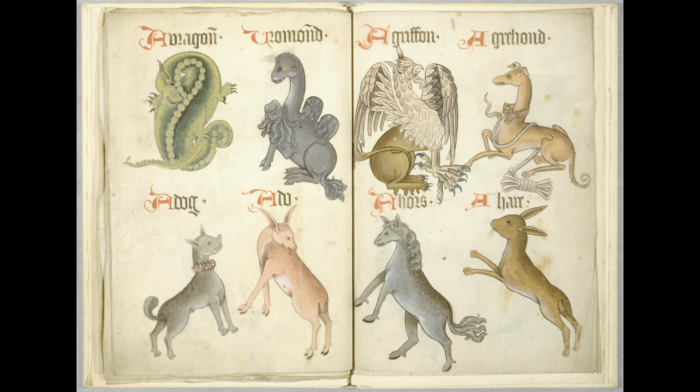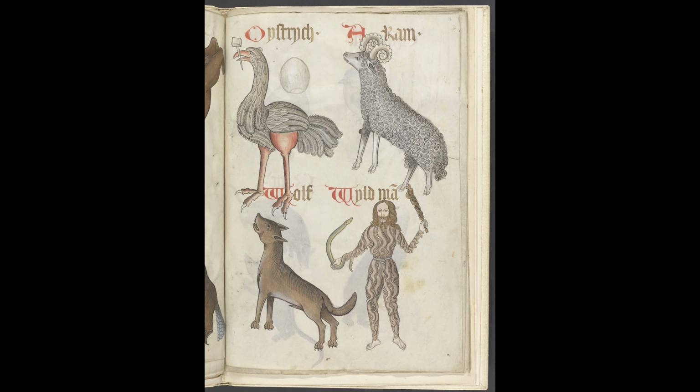Real animals, drawn either from direct observation or as imagined from travelers' reports, include a dromedary, a greyhound, a horse, and a hare. Here we see an ostrich, a ram, a wolf, and a wild man of the forest.